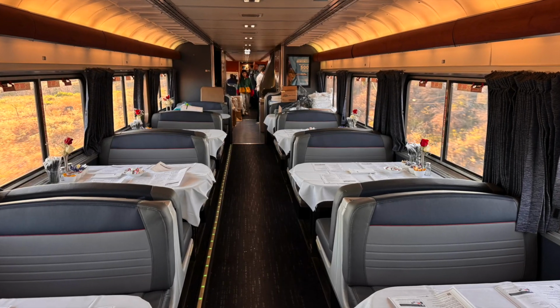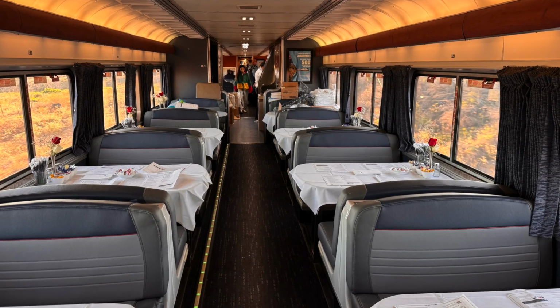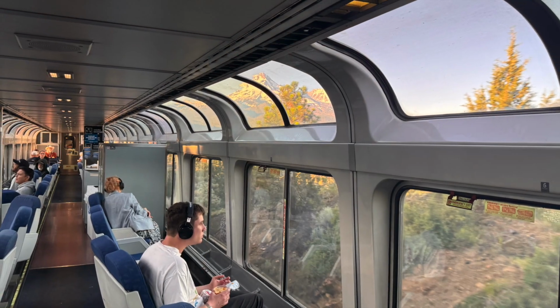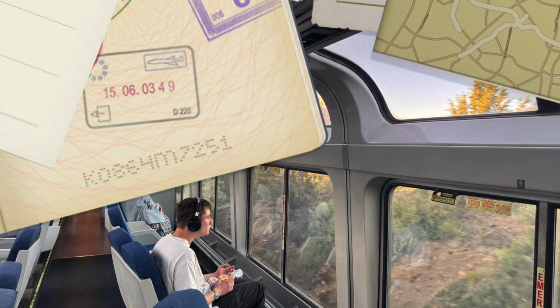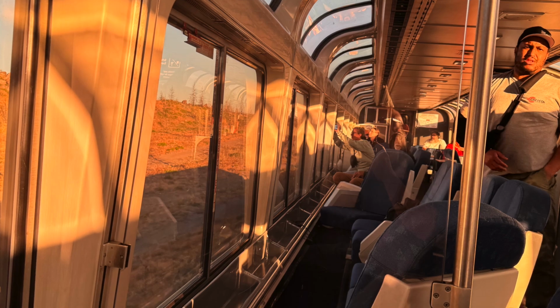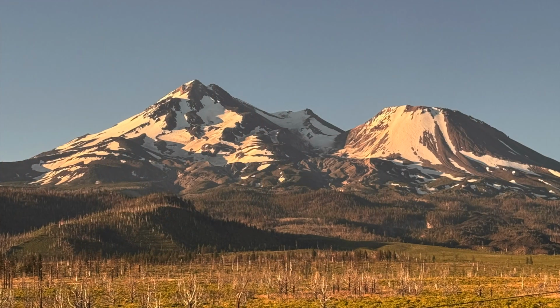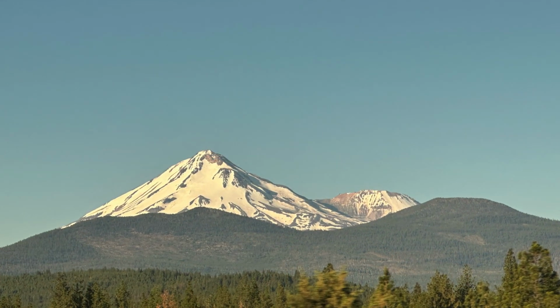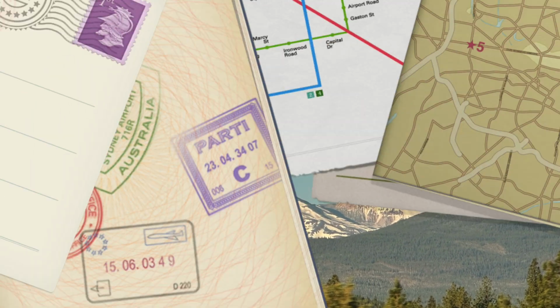This is what the dining car looks like. There's another one of these. You have to walk through it to get to the observation car, which looks like this. So lots of people in the morning were up here, and I joined for a while and got some nice views of Mount Shasta as we're going by it.